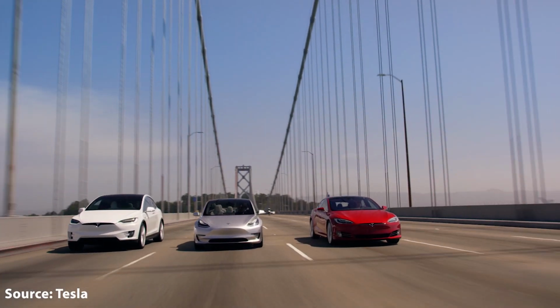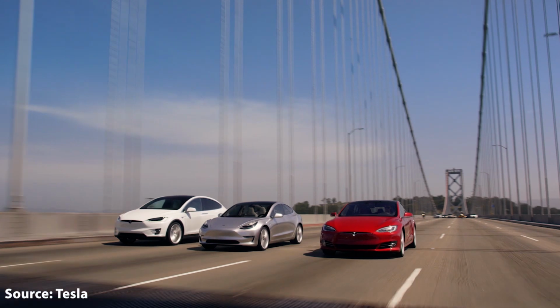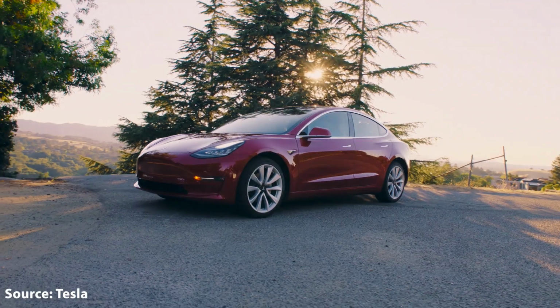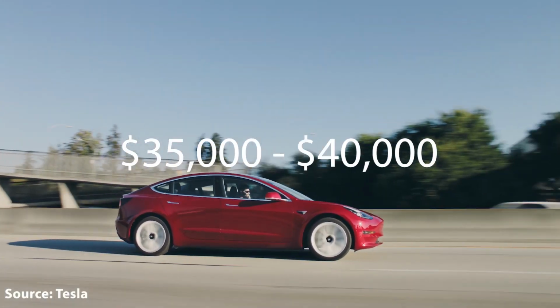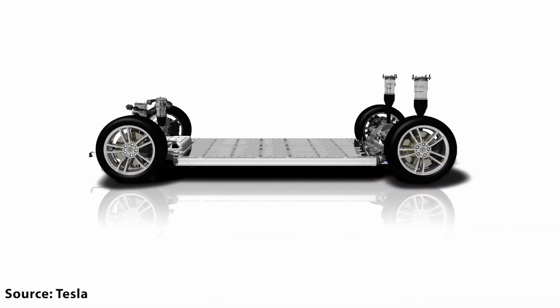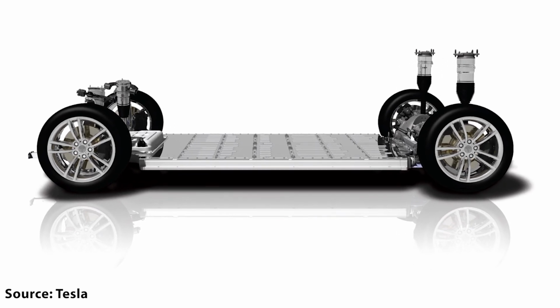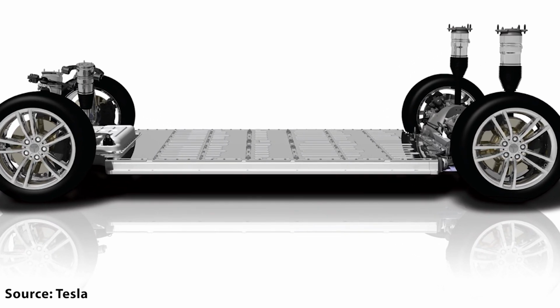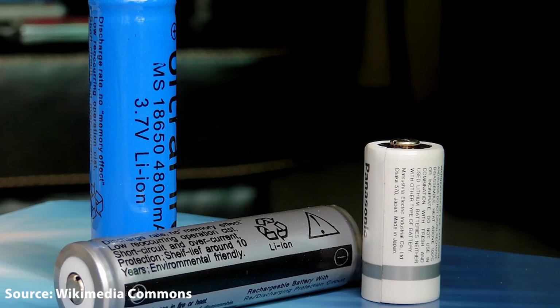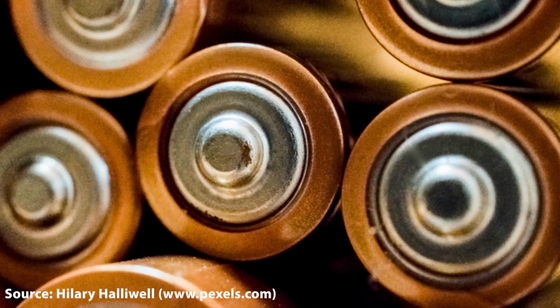If you're surprised by that, it would help to understand why these are the safest cars in the world. Let's look at the Model 3, the statistically safest car in the world with an entry-level price between $35,000 and $40,000. First, the Model 3 uses an electric skateboard design in which the whole bottom of the car is just one giant battery pack. The battery pack is basically a big metal box with thousands of lithium-ion batteries that are slightly larger than regular AA batteries you would find at home.